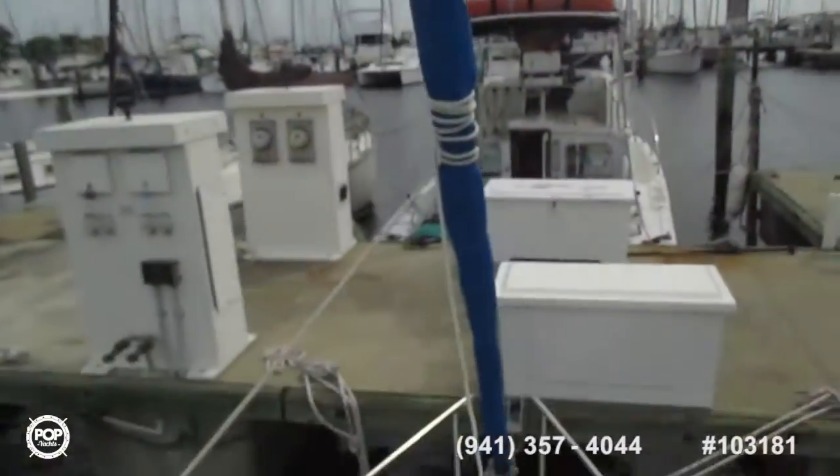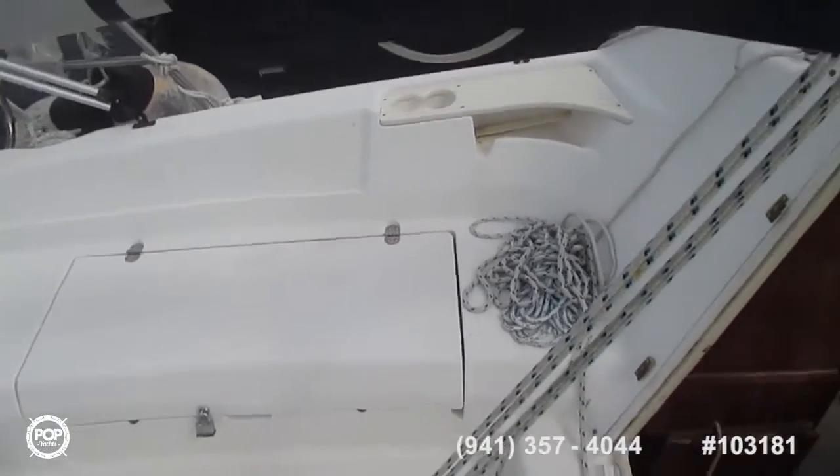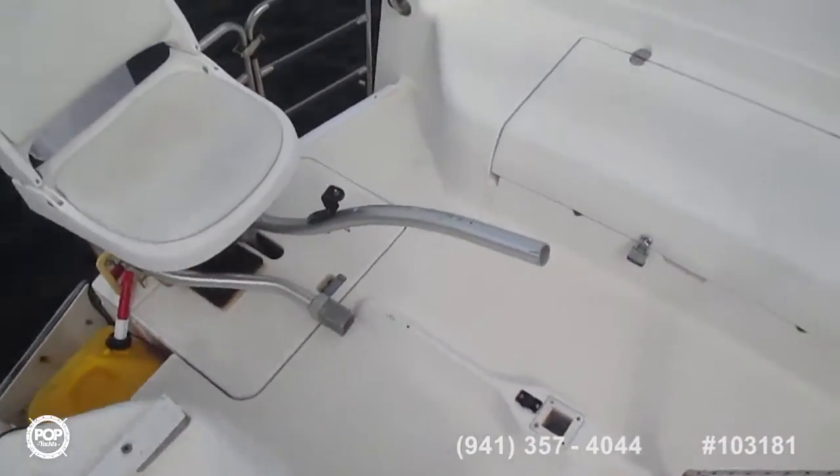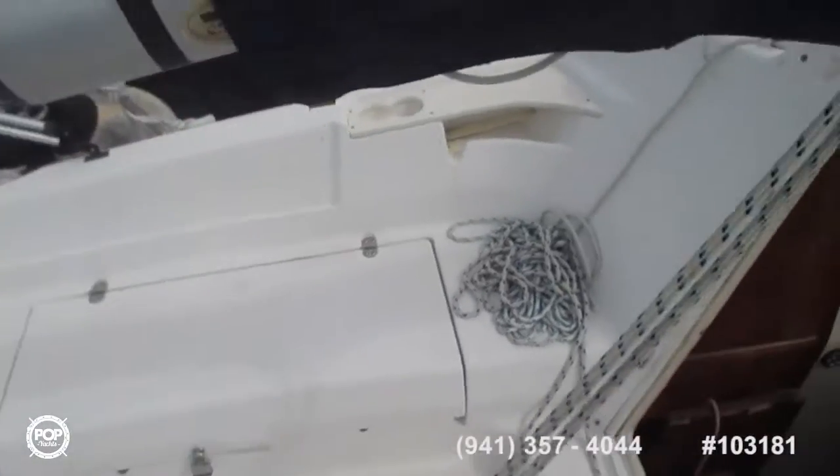Fractional rig. I am standing on the starboard cockpit seat here, just taking a video of the cockpit of the boat. That's the port side over there. Very large companionway. Very wide hatch going up to the foredeck. Then looking back now.